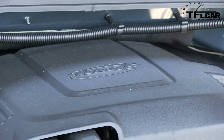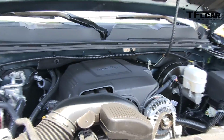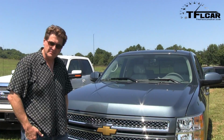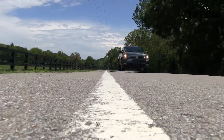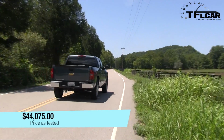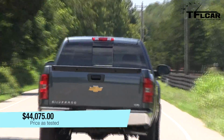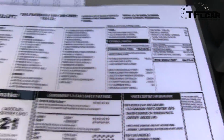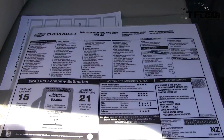Under the hood of the Chevy is a 5.3 liter Vortec V8 mated to a 6-speed automatic transmission. All right, if there's one word I would use to describe the Silverado, it's conservative. This is probably the most traditional truck. It feels like a truck, it drives like a truck. Heck, it accelerates like a truck. Which in this case is pretty good. But it certainly feels old school pickup.